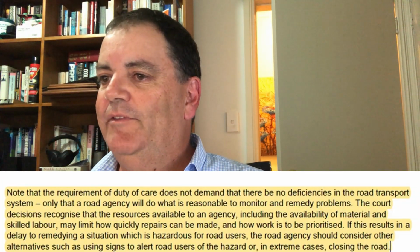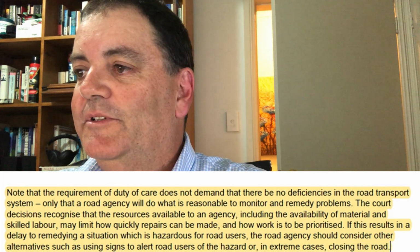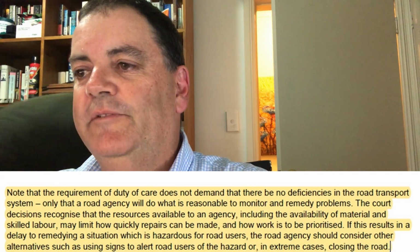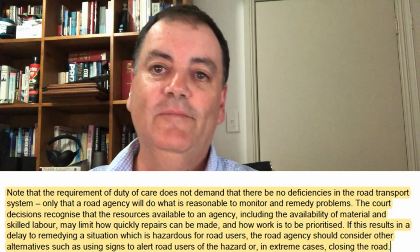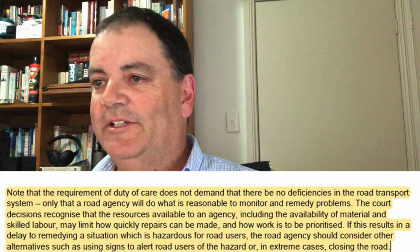Okay, if this results in a delay to remedying a situation which is hazardous for road users, the road agency should consider other alternatives, such as using signs to alert road users of the hazard, or in extreme cases, close the road. Well, yep, I guess that's your get out of jail free card.